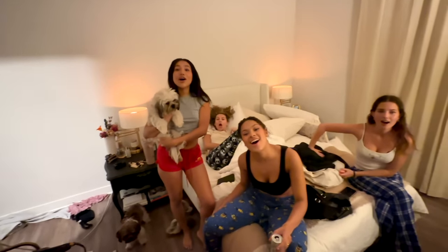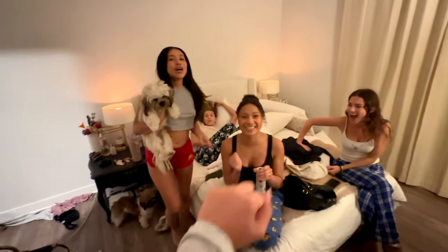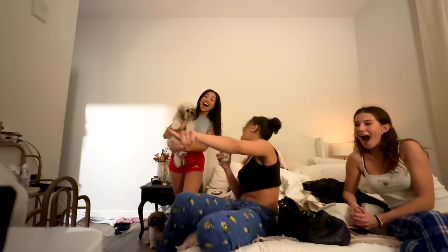So I'm doing a full week's worth of Skims outfits. So this is my Skims pajamas. Wait, that's 9 out of 10. No. Kind of lame. It's comfy, but it's kind of boring. Oh, the ass is giving. Look at this. Hold on. Boom!